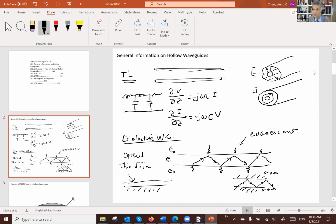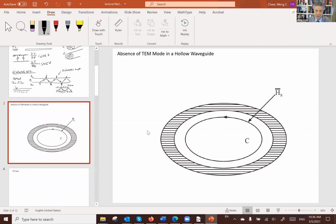Okay, so today we're going to study hollow waveguides, and hollow waveguides have the advantage that you can have quite a bit of closed form solutions. Okay, so you have a hollow waveguide. Schematically, it looks something like this, but then examples of hollow waveguides are rectangular waveguides.